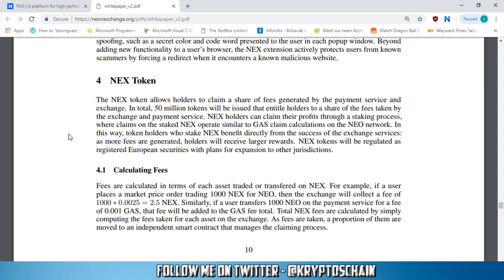The NEX tokens will be regulated as registered European securities. Now, this is the important part. They are registered as European securities with plans for expansion to other jurisdictions.